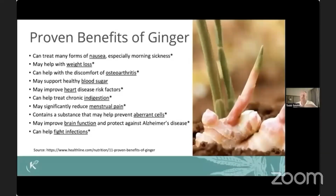which if you research aberrant cells, those are the cells that replicate faster and could lead to cancer if not, can help with brain function, all forms of infection, bacterial, fungal, viral. It's just an amazing, amazing root that the body knows what to do with it, in it to do all of these amazing things and more.